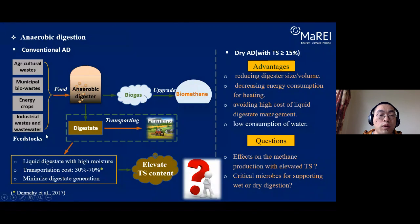Anaerobic digestion, as a renewable and eco-friendly technology, has been applied to waste management for the past decades. For conventional digestion, the generation of a large amount of digestate with high moisture undermines the economic feasibility of the AD system. According to a previous study, the cost of transporting digestate to farmland could account for 13 to 17% of the total operating cost. Therefore, minimizing digestate generation is an effective approach to reduce the operating cost.